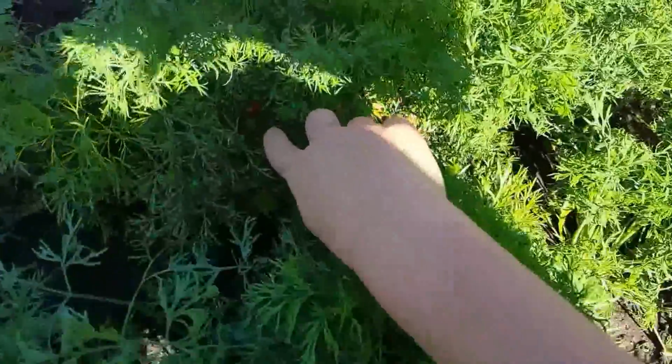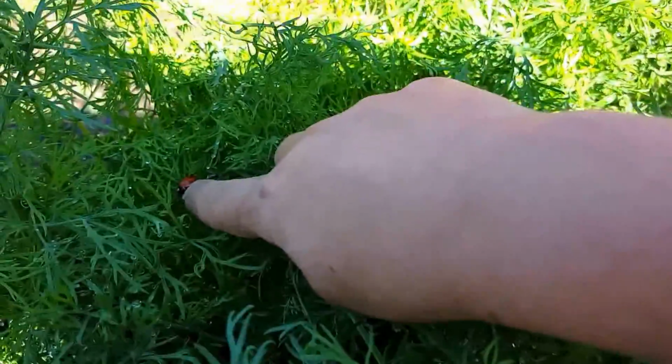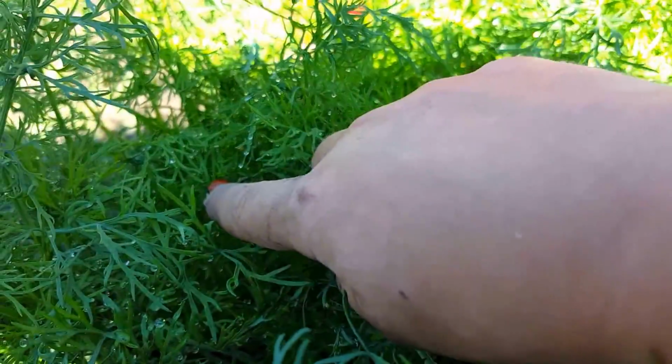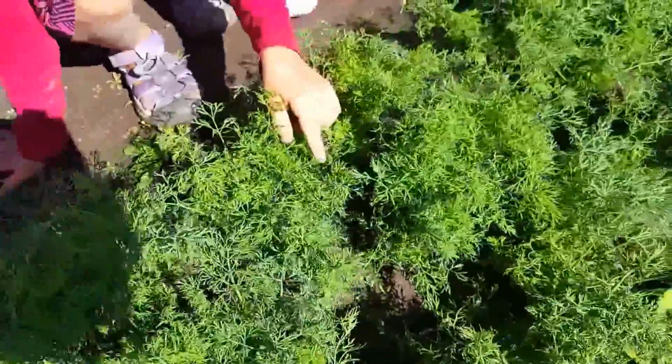There's tons of ladybugs. Natural ladybugs. Grace, where are you pointing there? You found a ladybug. I'm trying to see through the screen. Oh, there you go. And here's, yeah, move your hand. There are tons of ladybugs, and they are laying eggs right now on the dill.